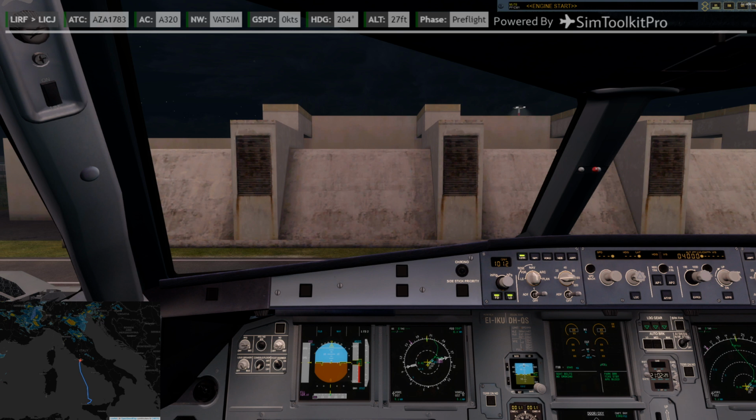Fiumicino ground, ciao, Alitalia 1783, stand 202, request pushback and start. Alitalia 1783, Fiumicino ground, good evening, pushback and start approved, face northwest. Pushback approved and facing northwest for Alitalia 1783.